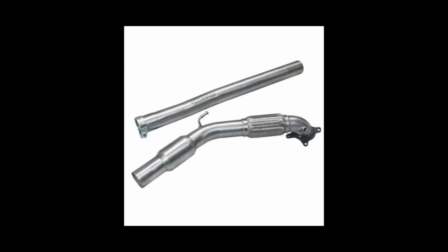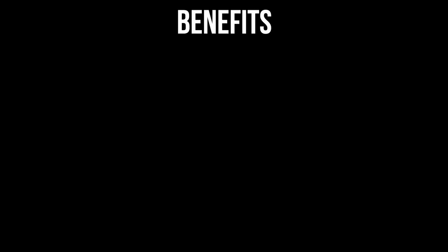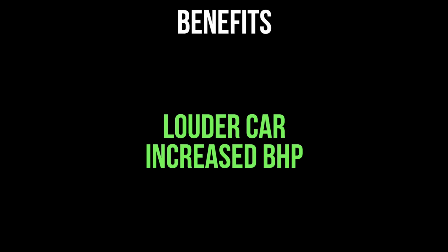Now this is where a sports cat comes in. This does the same thing as a catalytic converter, but is a lot more free flowing and less restrictive, which means gases can pass through it so much quicker. This can lead to a louder car and increased brake horsepower.